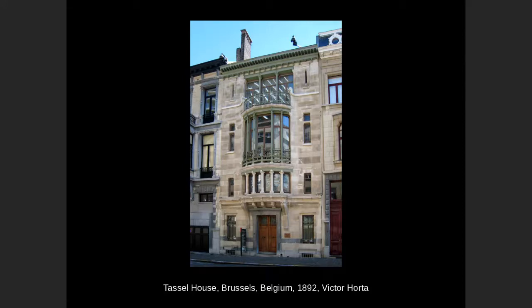So here is the exterior view of the Tassel House. And as you can, I think, see, this isn't really anything like we have seen before. It certainly doesn't have any precedent in the earlier types of architecture that we discussed either this semester or in the fall semester.